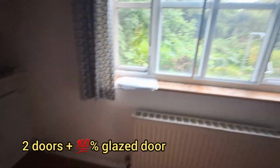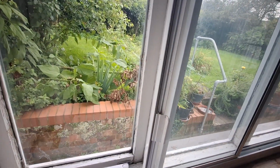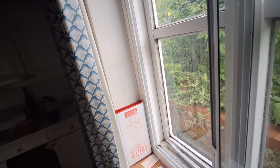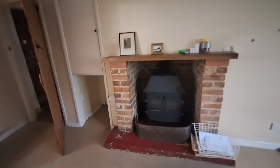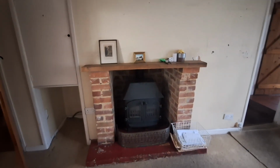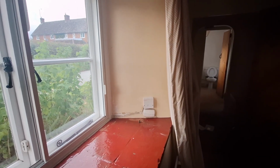Thermostatic radiator valves, secondary glazing, and the wall thickness there, I've measured it earlier at 280. Blocked chimney. The lounge, which has a Villager closed wood burner. Okay, and this is where I measured the 630mm solid wall brick on the main part of the property. So I've assigned one extension to this property.